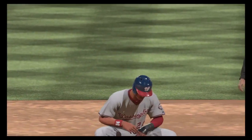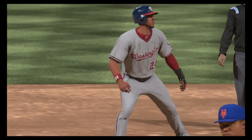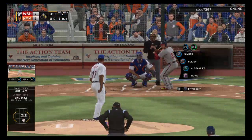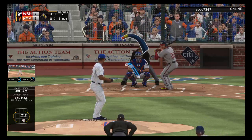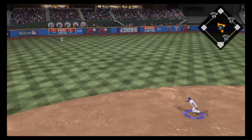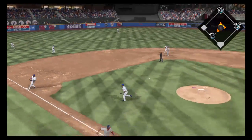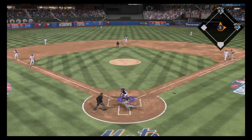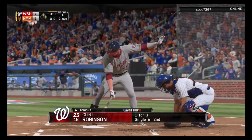Sometimes cleanup hitters are sort of base type hitters. But hey, he's still got a chance to make an impact. Hard liner toward short. Oh, and he misses it. And they'll wind up with no play here as he reaches first safely. The tag, and they cut down the potential go-ahead run at the plate.